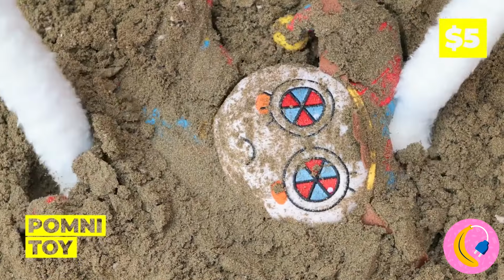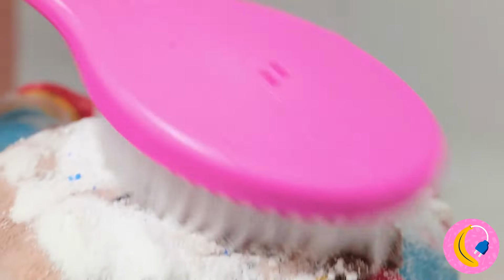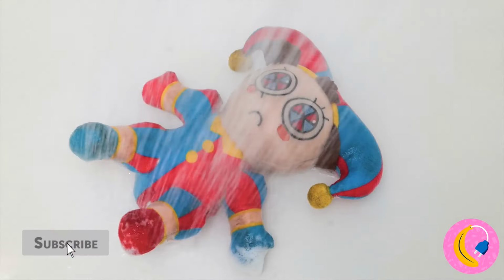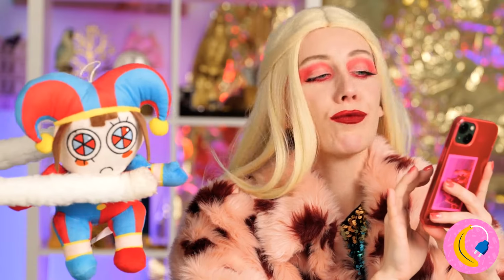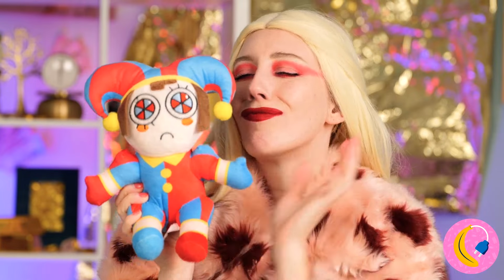Check it out! Pomni's here! Let's spruce her up! Gotta scrub that face real good. Now rinse her off and she's looking fab! Pomni's looking absolutely stunning now. She'd make anyone's day!